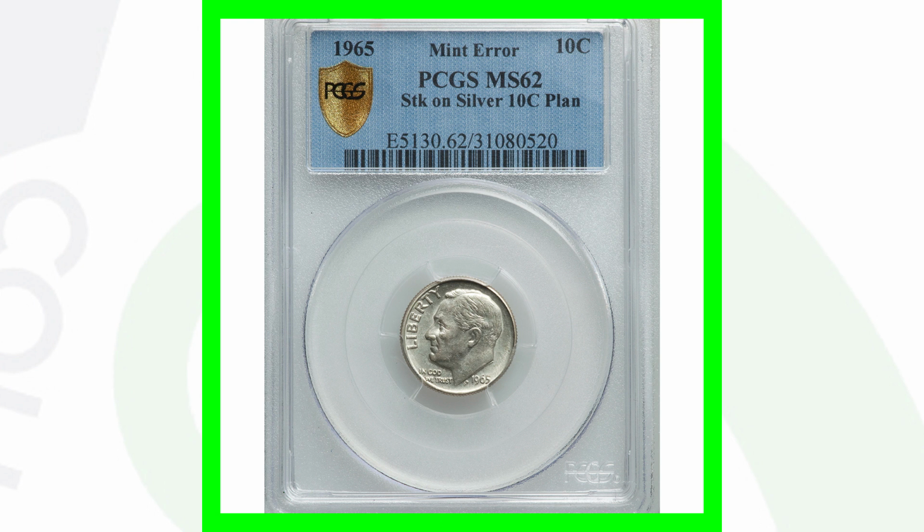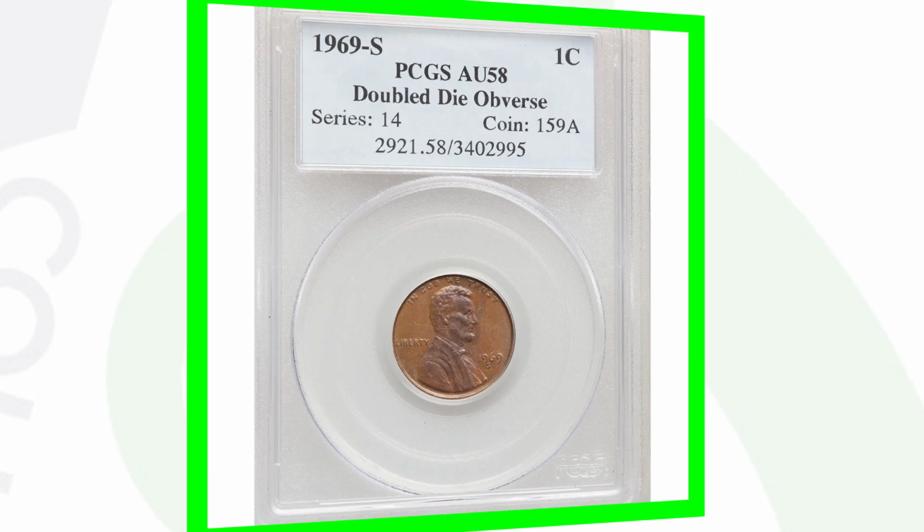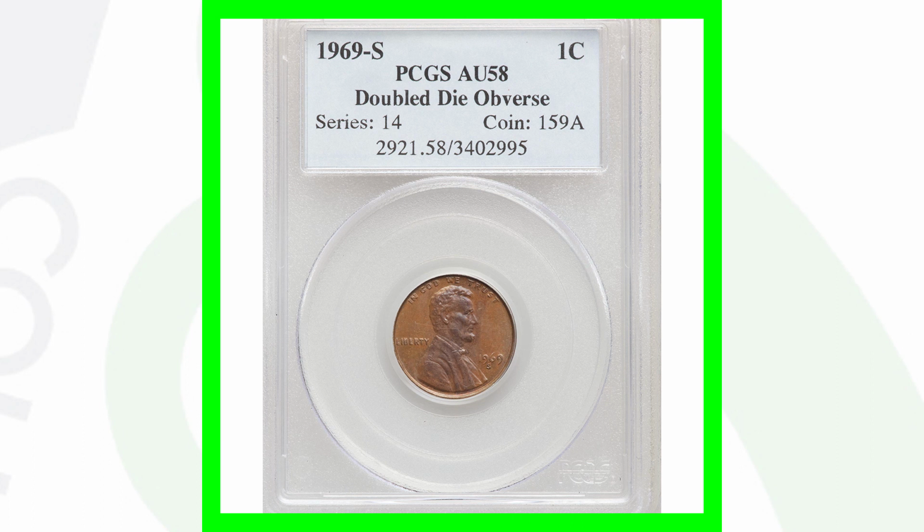There's a lot of different ways to tell if your coin is silver or not. You can either weigh it, you can look at the edges. I've done a whole silver coin video on that, how to tell if your coin is silver. Feel free to check that out, but there's multiple ways.